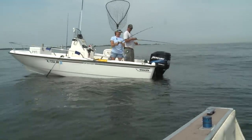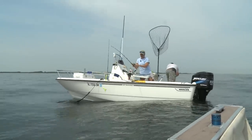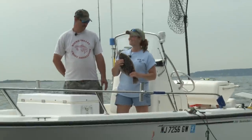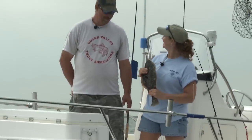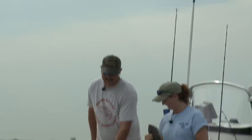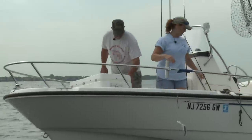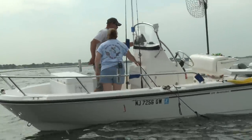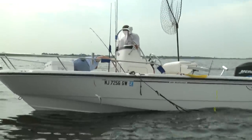Oh, I got it. We got another one on the SNS bucktail. 18 inch fluke. 18 inches. Yep, that one's going in the box. That's going right in the box. I have a rag. We got them hanging. Yeah, and I always carry something with me.